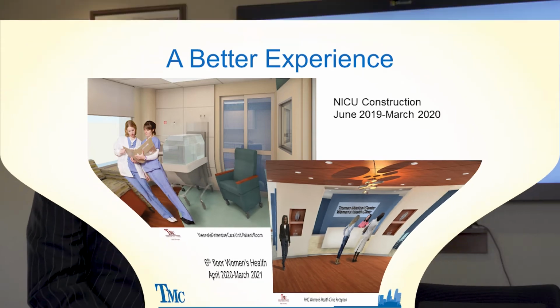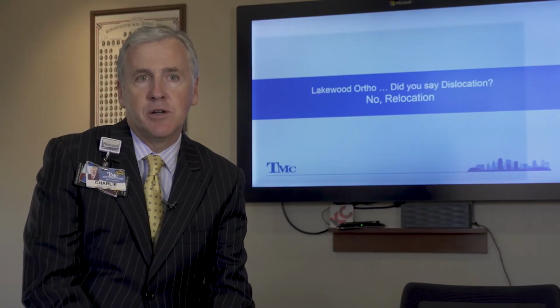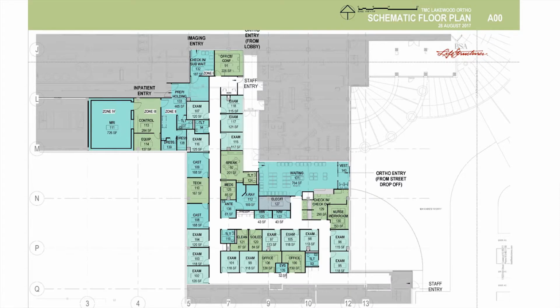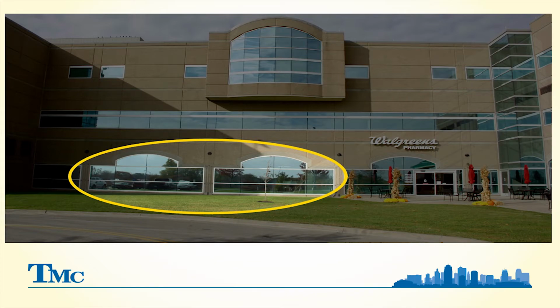So all the construction is not limited to Truman Medical Center in the Health Science District. We're also looking at facilities out at Lakewood. One of the things most exciting at Lakewood is orthopedics. As you know, if you're familiar with that campus, we have orthopedics located in two separate locations on that campus. We'll move it into a bright 9,000 square foot facility right at the front of the building. And when we do that, we'll also add an MRI, which has been much needed at Lakewood.